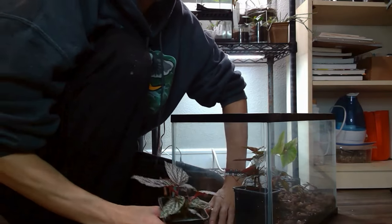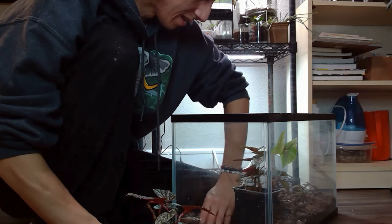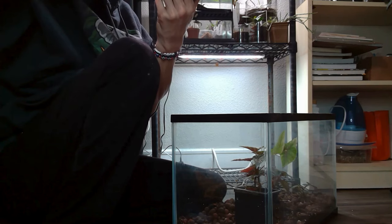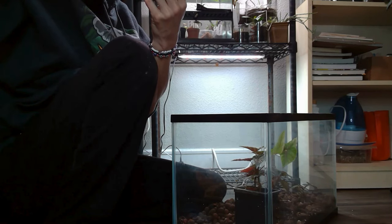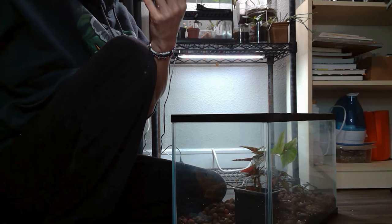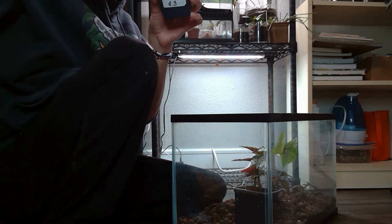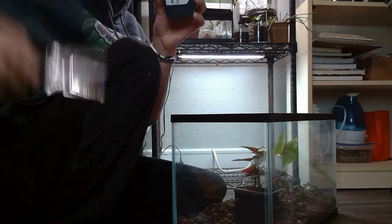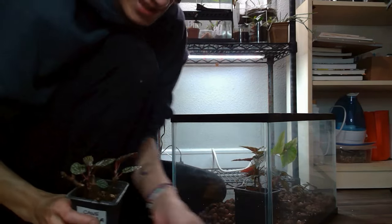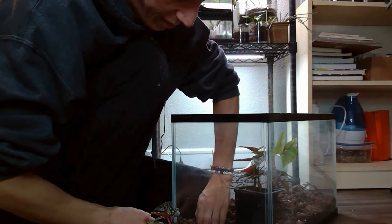What I try to do is make a hole where it's going to go, and then I had to get that one. And then I place it in there. That way it sustains, like, it holds itself up.